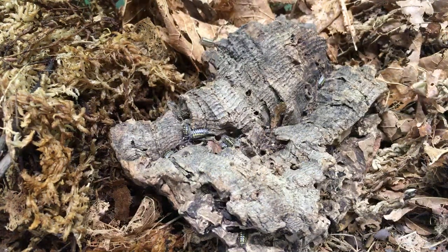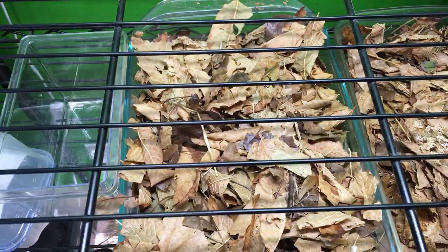Let's look at some other critters here. Pardon my leaves. Yeah, and they do look a lot like a specific species of pill millipede, apparently. You can see my new leaves.